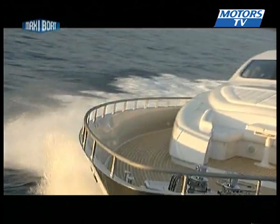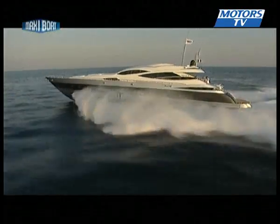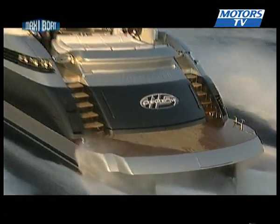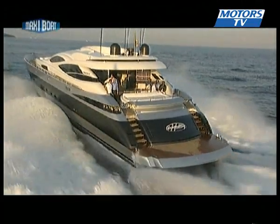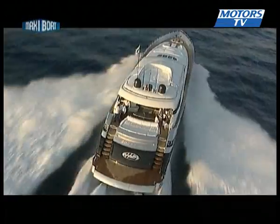A veritable Rolls-Royce when it comes to open luxury vessels. The Pershing 115 is something quite special in the sector of sporty and stylish yachts. A recognizable design at first glance, with this racy line and the ever-present grey metal paint scheme.